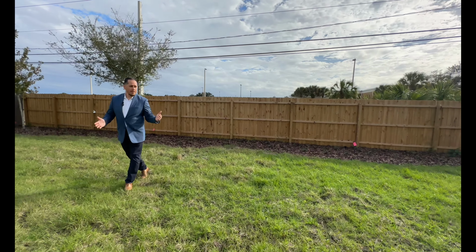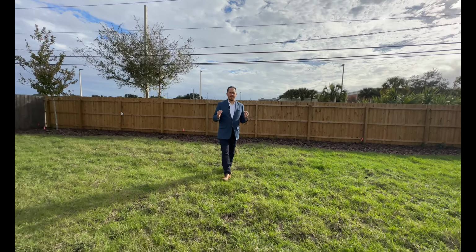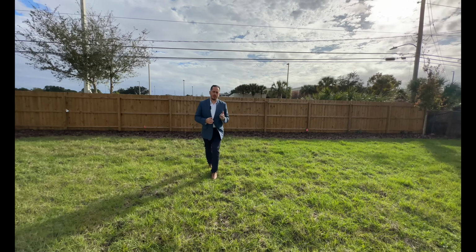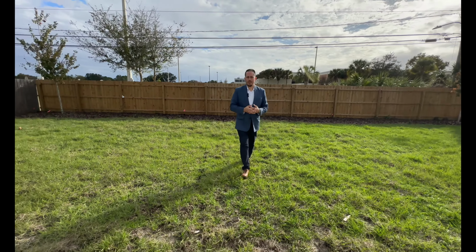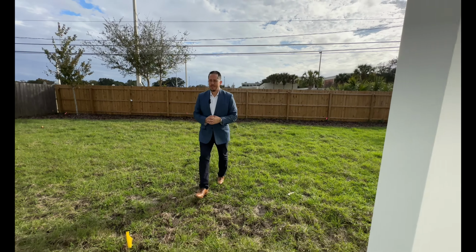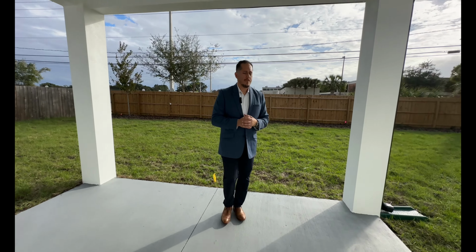You can definitely put whatever it is that you want out here if you want to build some structures with the proper permitting. You don't have to have the HOA tell you what you can or can't do with this yard. Now, black and white combination here with the color of this house, which is great. I know that's something that's trending these days. It looks nice and sleek, very clean and luxurious here with this home.